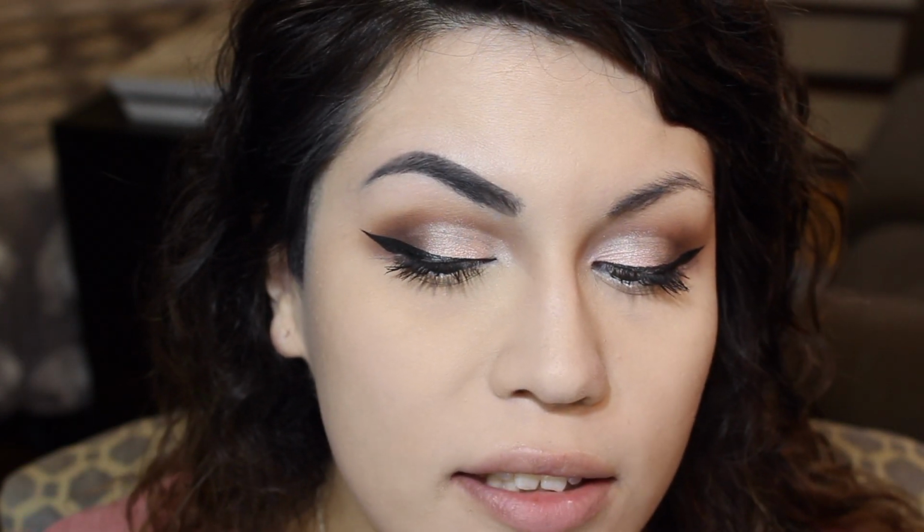So here's the brows side by side. Obviously the one that I did with the pencil does look better than the one that is not filled in. And it doesn't look too dark, like it's not like a huge noticeable difference. I'm just not used to pencil, I don't think. I still think that I prefer my pomade type brow products, but this isn't bad.